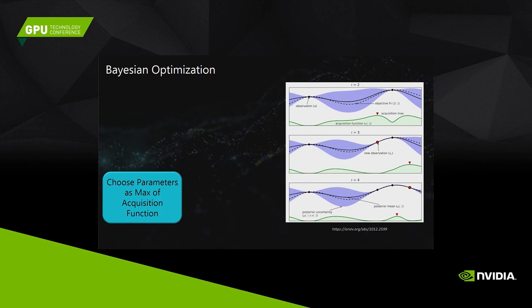So what we do here is you can see that we choose parameters at the maximum of the acquisition function. This acquisition function is the green function at the bottom, and we go to the maximum point of that function and pick that point in the parameter space to select that set of parameters to evaluate. Evaluating that set of parameters basically means I use that set of parameters to run the model. It's a slow process, but it helps me evaluate candidate parameters. So it gives me the dotted line.